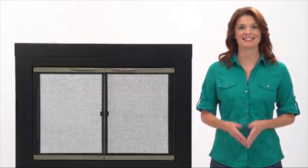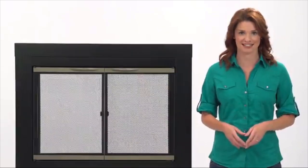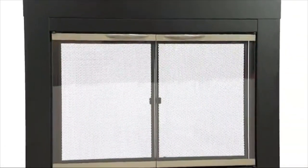The Alsip decorative glass door fire screen is designed to enhance your traditional masonry fireplace while at the same time helping you reduce warm and cool air loss up your chimney by as much as 90%. That makes for year-round energy savings for you. But there's lots more to like about the Alsip.